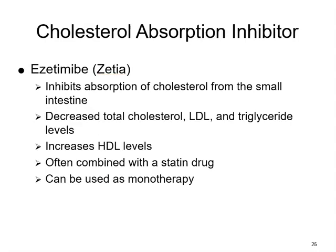And now in the class called cholesterol absorption inhibitors, there's just one drug to see here, and this is Zetia or ezetimibe. So this inhibits the absorption of cholesterol in the small intestine, which decreases our total cholesterol, the LDLs, and the triglycerides, and can increase HDL. Although it can be used as monotherapy, it's generally taken alongside a statin drug. That's what you need to know about that one.